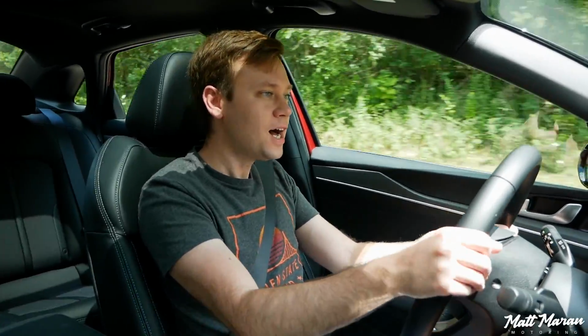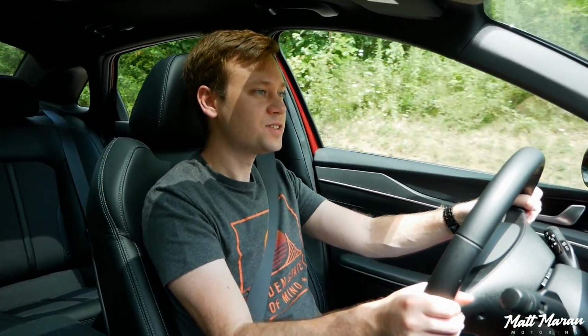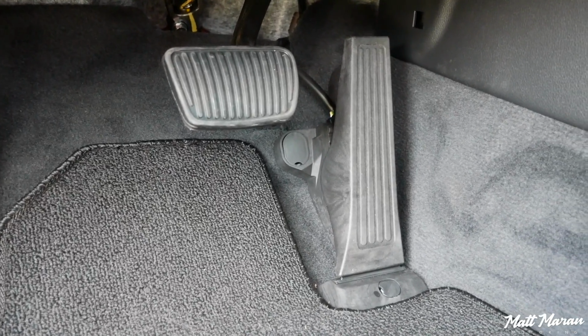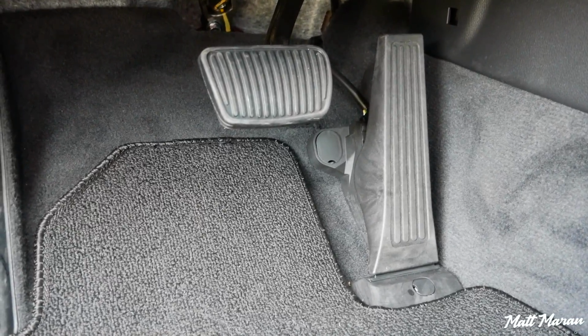Other things, the steering has a nice natural, light but still good feeling weight, and I really like the way that feels. There's also a nice feeling brake pedal that really starts to bite pretty quickly as soon as you start dipping into it, and so that's nice and responsive feeling. Throttle response is also very predictable, very easy.